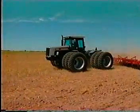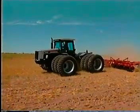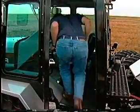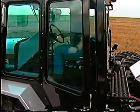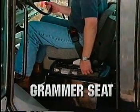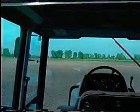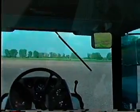Operator comfort can be measured in many ways. Addressing each of them has been the AGCOSTAR design engineer's key objective. Self-cleaning steps lead to a wide, easy-to-open door, which puts you in a spacious, quiet, ROPS-approved cab. A Grammer Air Ride swivel seat quickly adjusts to your needs and smooths out rough spots and long hours in the field. Isolation mounts, extra-thick insulation, and triple-layer floor mats keep noise outside, where it belongs.